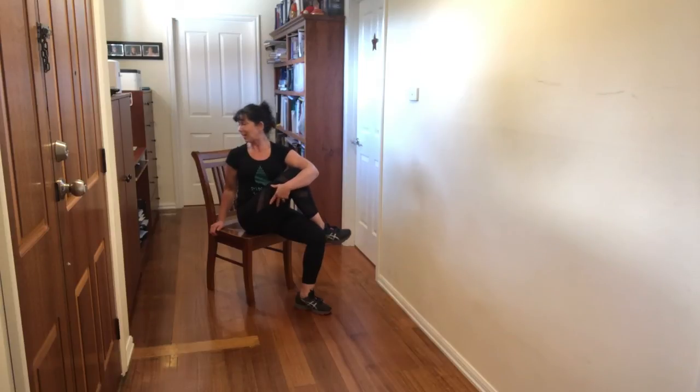And let's hold it here again. Again, aiming for a good 30 seconds. And on each breath out, if you can, look a little further, millimeters further behind you as you pull that leg across the body. Again, just millimeters more. Slow, deep breaths here. Finding the stretch into the glute. Keep the torso nice and long.